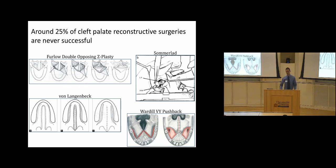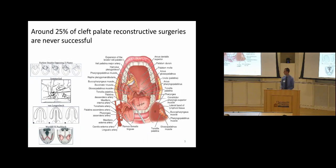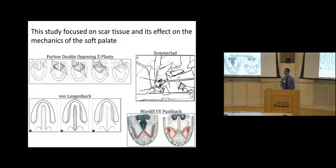But they're all relatively unsuccessful, with about 25% having lasting deficiencies, or you need another surgery or something like that. And this is mostly because it's a very complicated, non-intuitive system that's really hard for a surgeon to grasp when they're in the back of a 9-month-old baby's mouth, trying to figure everything out. So for my project, I looked at furthering the understanding of the mechanics of this system, specifically as it related to scar tissue and how that affects the movement of a soft palate after you've had a surgery.